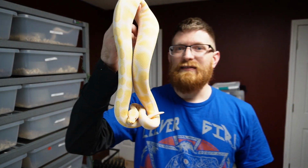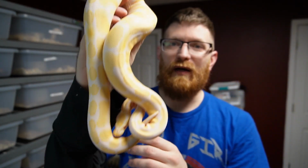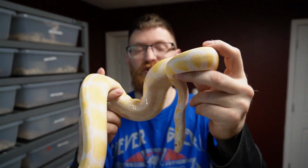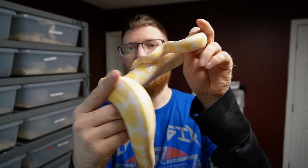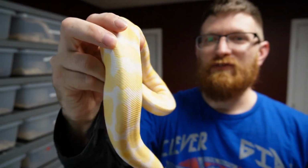I got this girl from A-List Animals. This is the albino, and I got the male as a pair from A-List. I bought them both together. Again, I don't actually know who produced them, but they were just sold from A-List, so I have no idea who the actual producer is. But if you've seen one, you've seen pretty much them all, since they basically look the same.